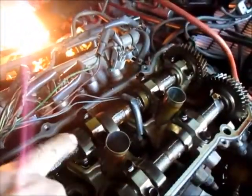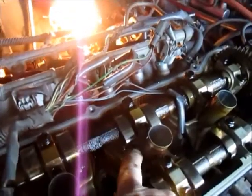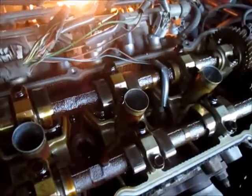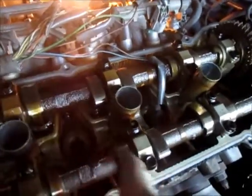So when this is turning this way, this one's going to turn this way. This is going to be turning this way, and this is turning this way. So right after the intake closes, you know that you're on the base circle of the intake and exhaust. You're on the exhaust stroke, or you're coming up on the compression stroke. So you're right after the intake stroke. I'm sorry. So let's check the clearance.